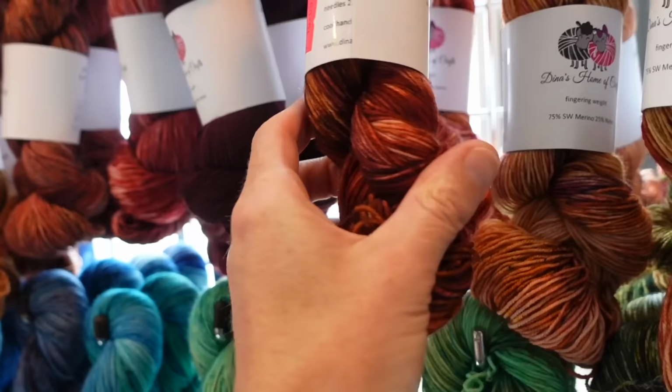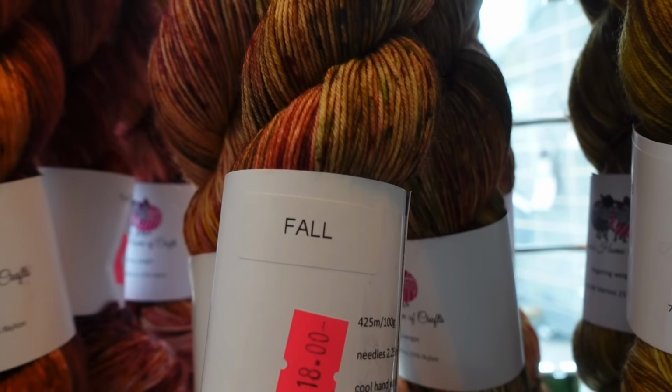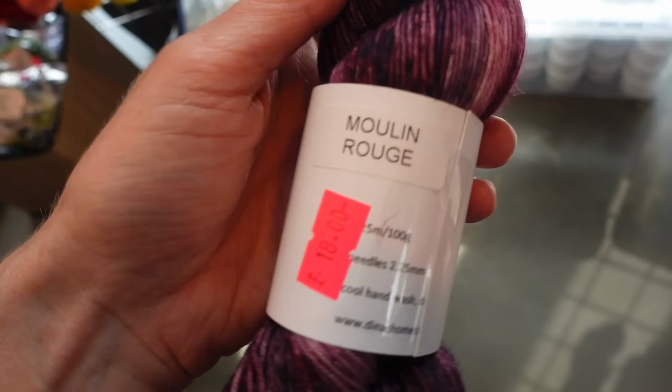I love the name of this one. That's my jam. I really like the names of yarns. I like to see what people come up with. And it was here that I found my first Strictly prize, this beautiful Moulin Rouge colourway.